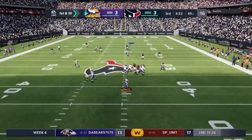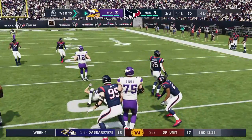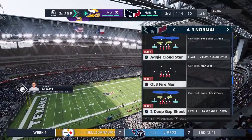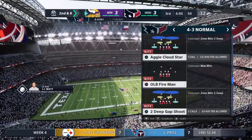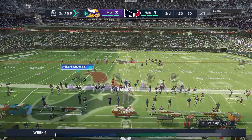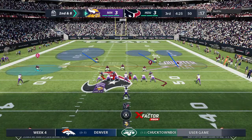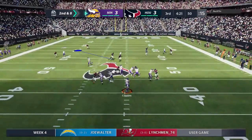Cousins on 1st down. He gets this one into the hands of Dalvin Cook. And he's taken down at the 50 after a short gain of 2. That's a good job there by the corner. We do talk about this a lot, that a lot of corners see their job as simply covering receivers. Tackling isn't everyone's thing. But in this case, he came up quickly and made a nice, sure tackle. So 2nd and 8 here after the pass play for 2 yards on 1st down.